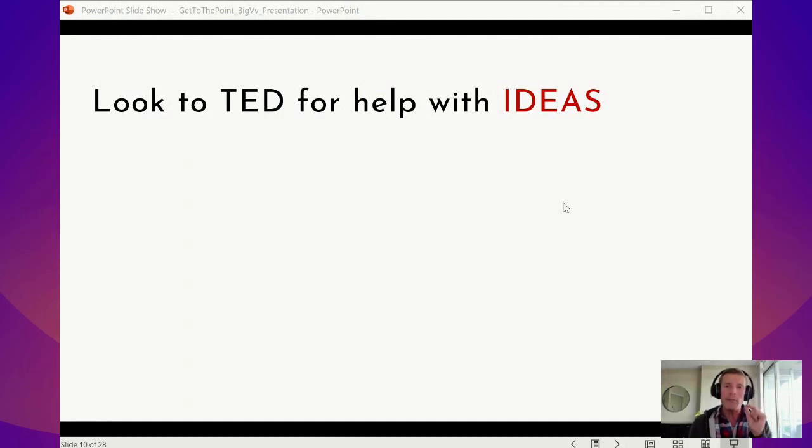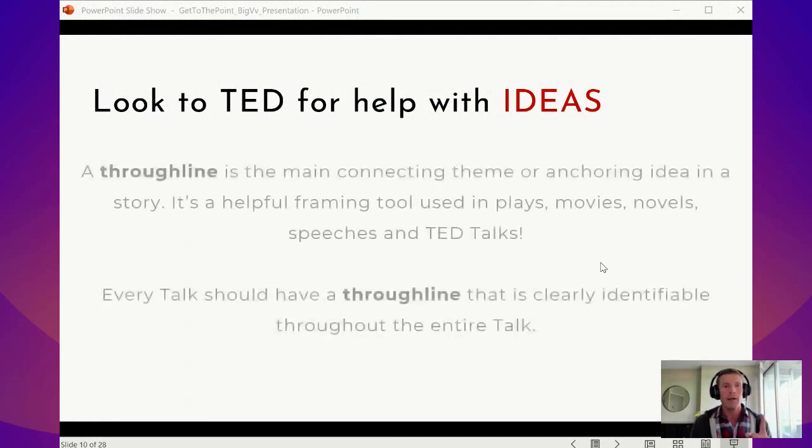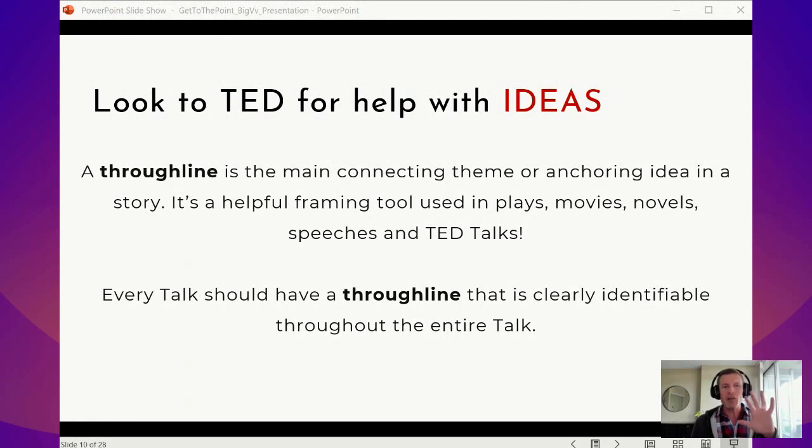Now, something that I found really fascinating about Chris Anderson and some of his research, as well as content that he's put out there around developing amazing talks, is he talks about something called a through line. A through line is ultimately the main connecting theme or an anchoring idea. And what they mean by that is that idea that really runs succinctly throughout the entire talk.